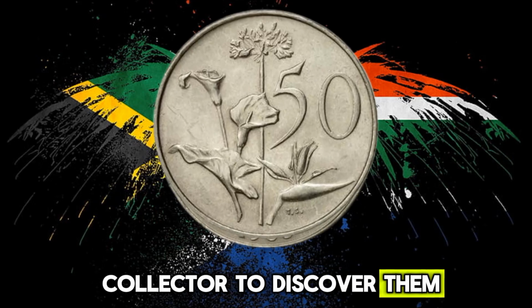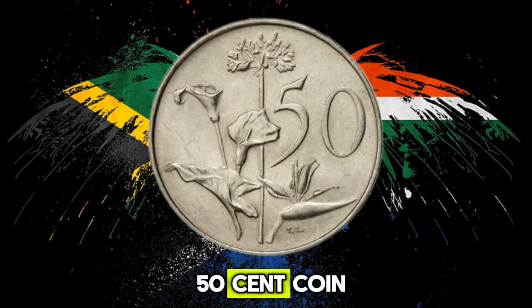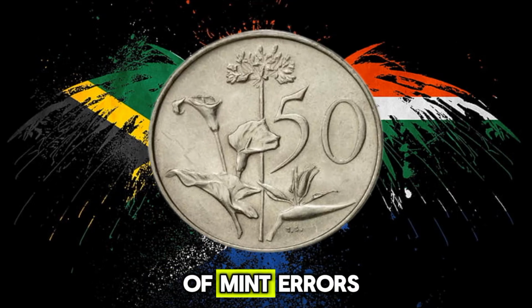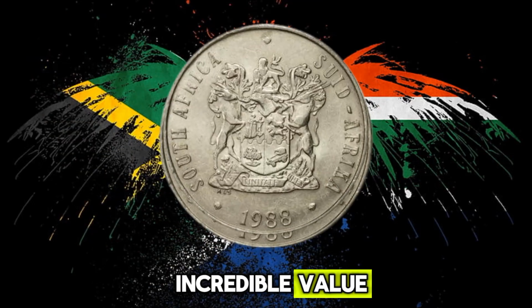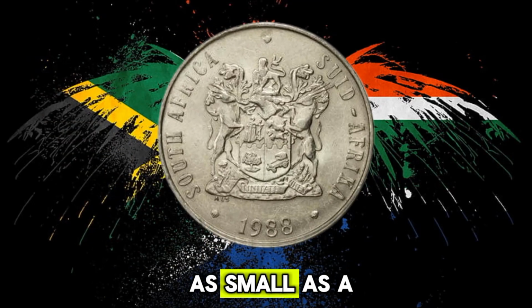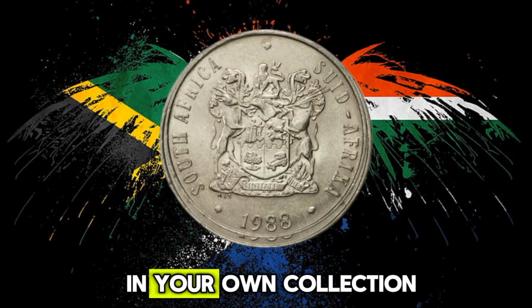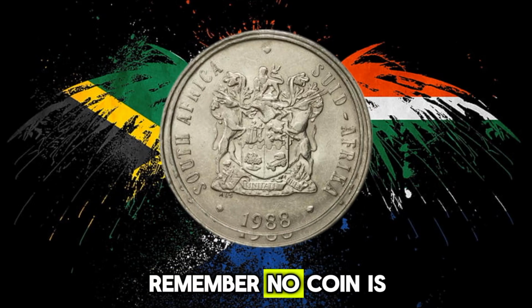So, there you have it, the 1988 South Africa 50-cent coin. A seemingly ordinary coin with a fascinating story of mint errors, rare metal mismatches, and incredible value. Who knew that something as small as a 50-cent piece could change your life? Whether you find one in your own collection or spot it at an auction, remember, no coin is too small to be valuable.